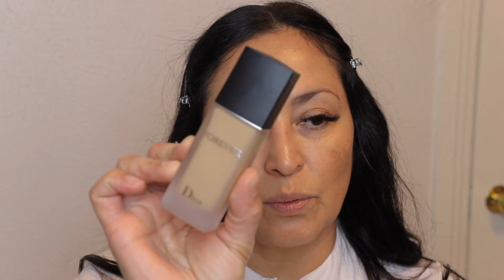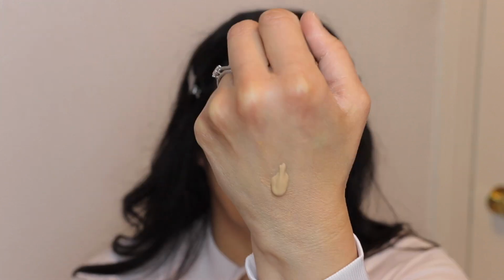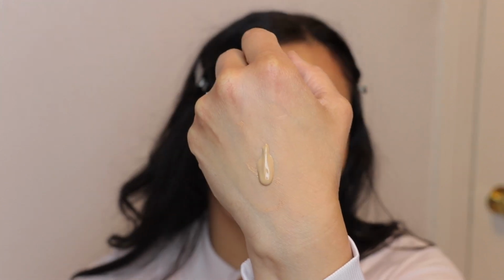I am gonna go into the new Dior matte foundation. This is their new Forever foundation. It's been reformulated and I've already tried it and I love this foundation, guys. It's a really good formula. So I'm just gonna pump some on the back of my hand. And this one is, of course, kind of drippy, not too liquidy, but it's running down my hand. I've already tried this, like I said, and I love it with the sponge.